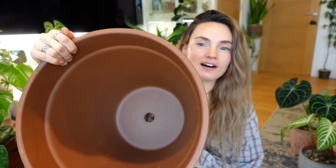I've just had a delivery of several very, very large terracotta pots for some big repotting things that I need to do this week. And the delivery guy was like, my God, you must have a big balcony. And I was like, no, I've got 300 houseplants. And he didn't quite know what to do with himself.